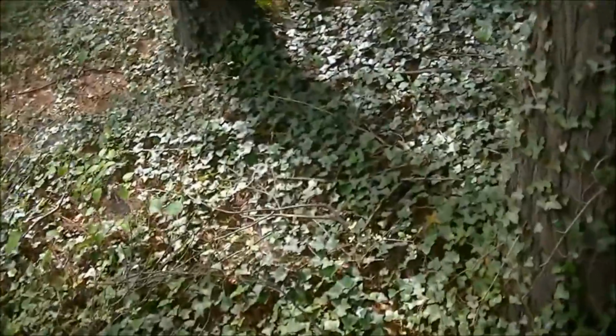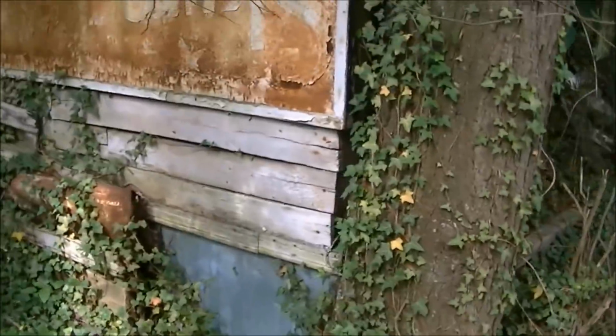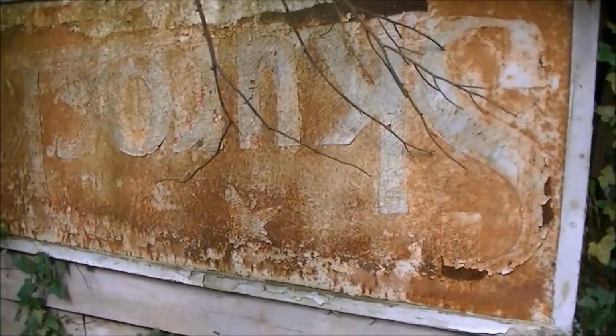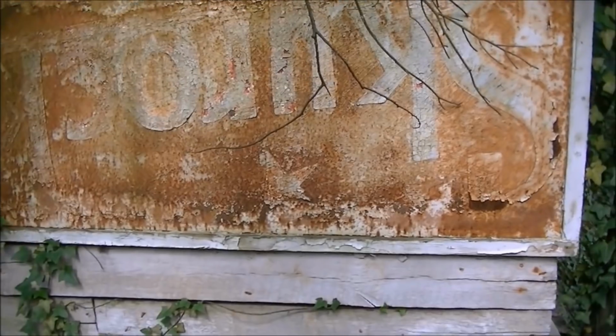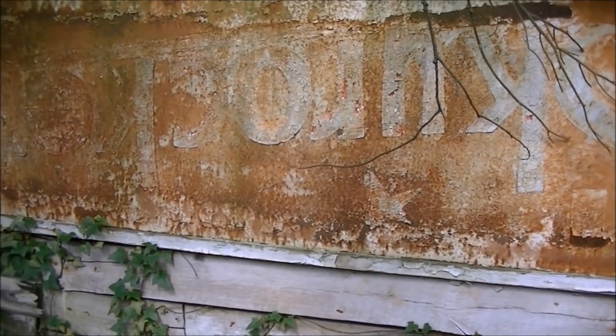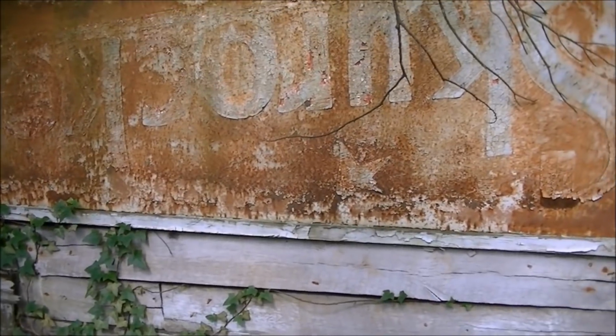The lady that lives here is really nice. Maybe she'd let me come root around back here someday. Let's see what this sign says. Yeah, it's upside down. S-K-U-R-O-C. Skrock. I mean, I can't even tell.